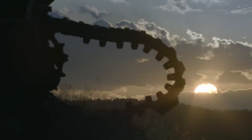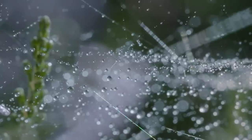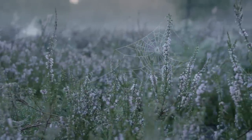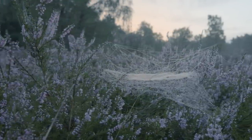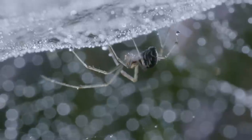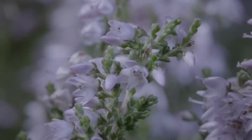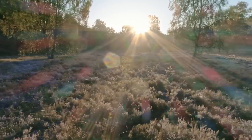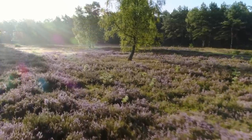In August, the training grounds put on a very special show. The Senne sheds its camouflage colours. When the sun rises, the splendour emerges. A legion of violet blossoms, forming one of the largest heathlands in Germany.